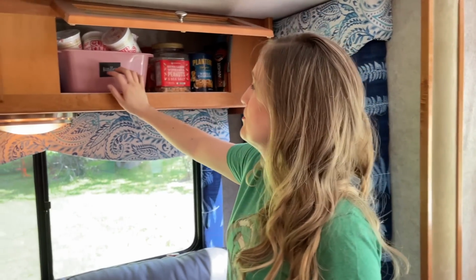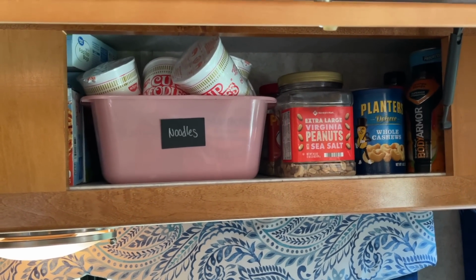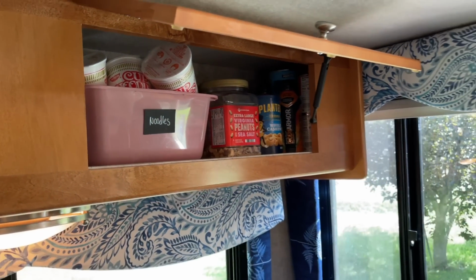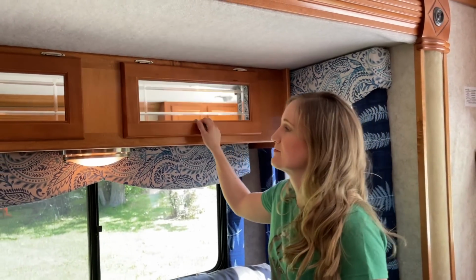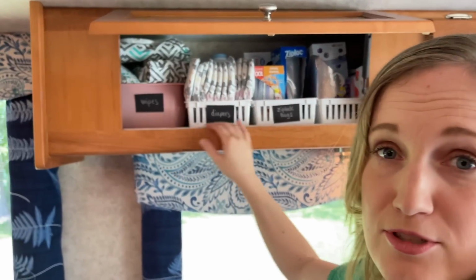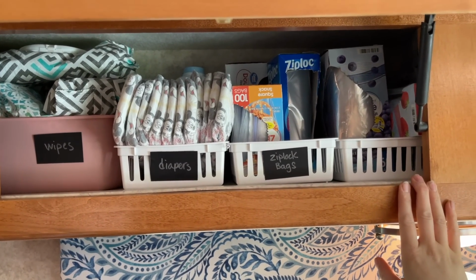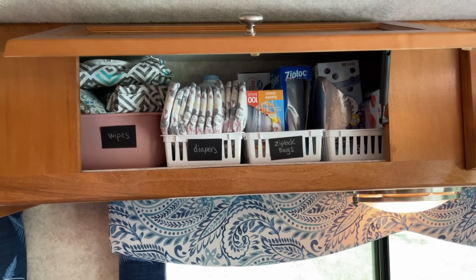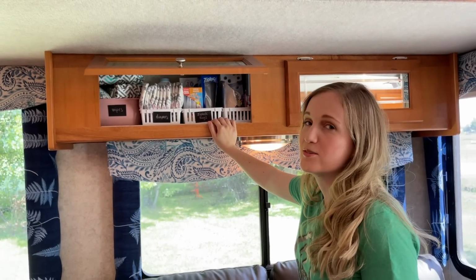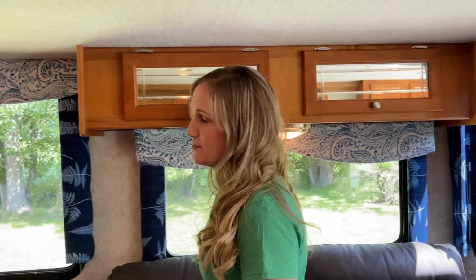Up here we keep noodles, peanuts, sports drinks, and our canned soup. And then right here, this is our little baby station. We have diapers, wipes. In the back we've got Desitin and powder, and then Ziploc bags. Lots and lots of Ziploc bags. The Ziploc bags actually go all the way up to here. We use lots of Ziploc bags, little ones, big ones, for snacks for the kids, things like that.